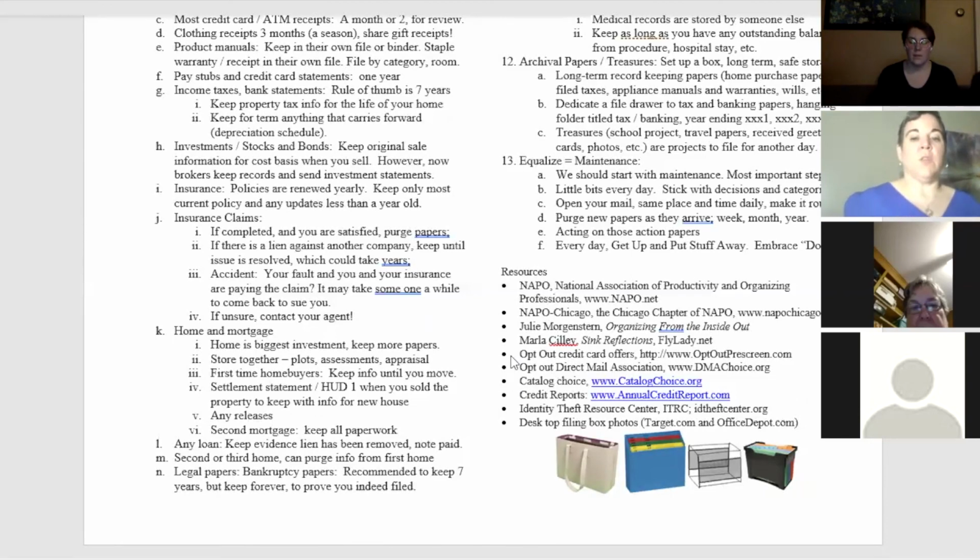Okay, so what you can do is opt out of credit card offers, and that's the website right there, optoutprescreen.com. There's something called the Direct Mail Association or Direct Marketing Association, and that is where a lot of that unsolicited mail can come from. So you can go to the DMA, dmachoice.org, and you can get yourself removed from many of those mailing lists. Not all of them, I wish, but at least some of them, okay?